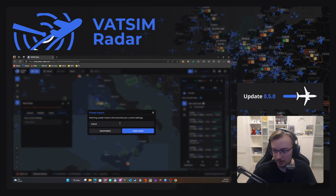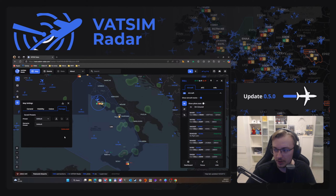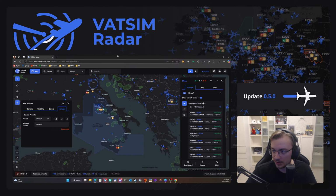And I can import a preset, for example, from my friend or from my backup. It will be uploaded to the database and automatically validated for any viruses, whatever it may contain. For example, you have made a very complex preset for controlling Heathrow. You export your preset, you send it over to your friend, he imports it, he's also a controller. Wow, and you both have the same preset available here.